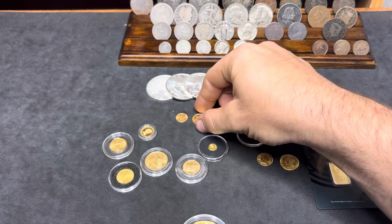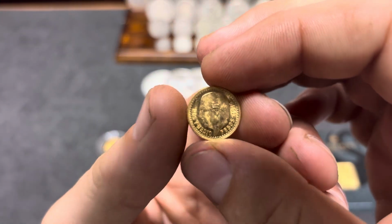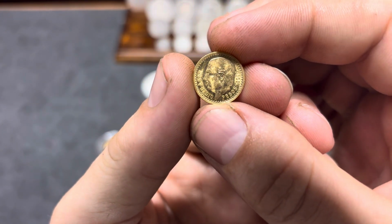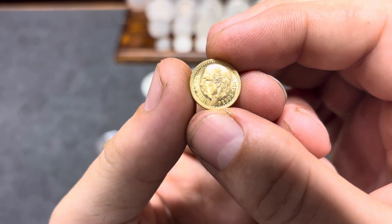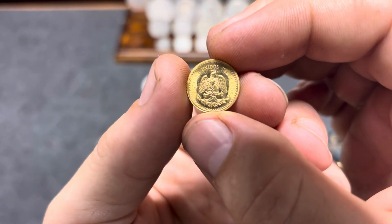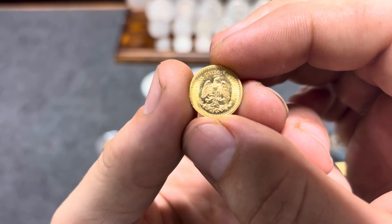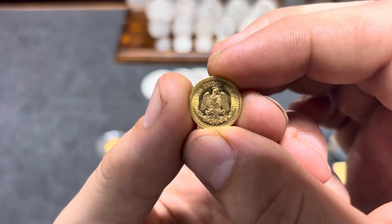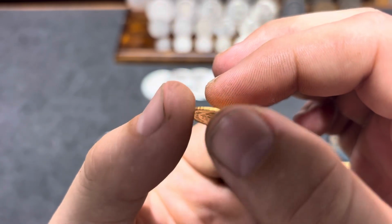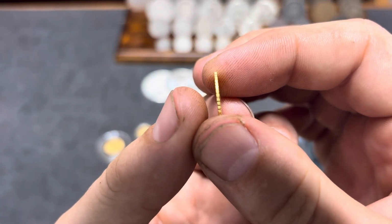Next is the 2.5 peso gold coin. This one started in 1918, and it features Miguel Hidalgo, the hero of the Mexican independence. It's the same 90% gold, but this one weighs just a little over 2 grams. So it's about 0.0603 ounces of gold. Just like the 2 peso, most of these out there are restrikes marked with the 1945.